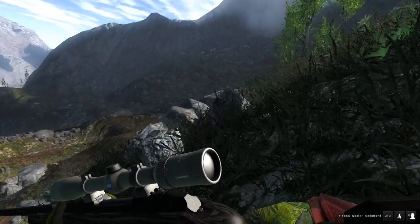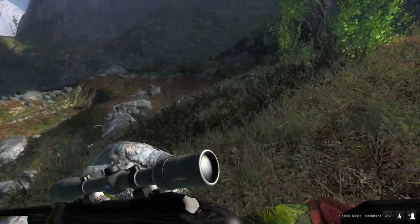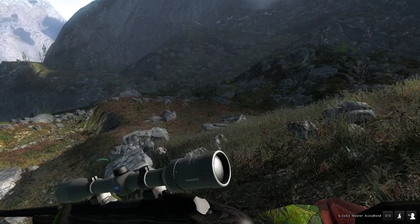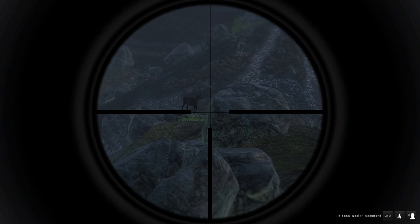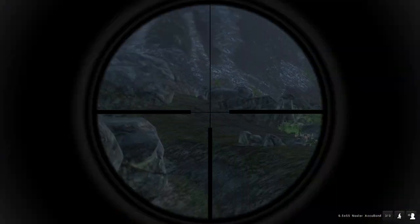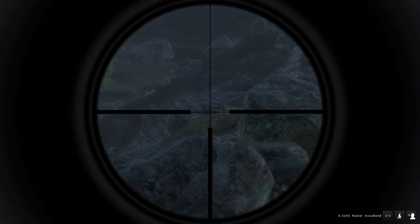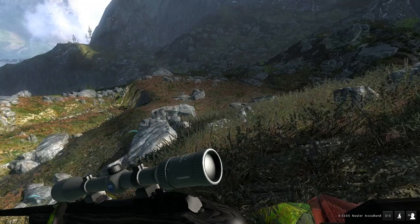There's ibex kind of everywhere. I find it hard to believe that, especially with those two males bashing heads, one of them isn't a decent one. There's another one right there. That looks like a small male. Oh, got an eagle feather, 551 millimeters. Nice. Oh, there's a couple more ibex. Looks like there's three of them there. I think that one's a male.